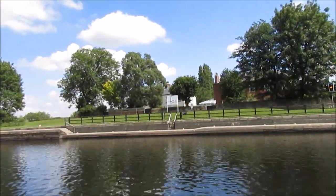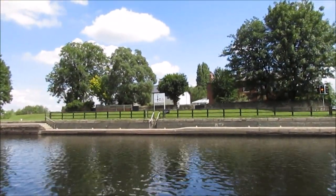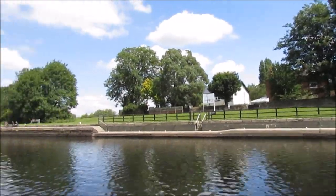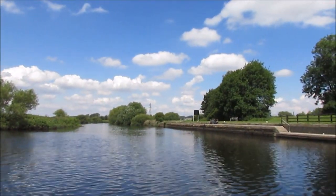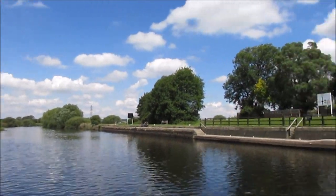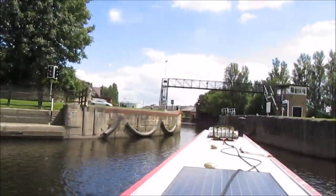I don't know if you've seen the video for when we went up onto the Leeds Liverpool Canal, but we actually headed in that direction. But for this trip, we're heading south, so we're going to be taking a different direction. We're going to be going through here.